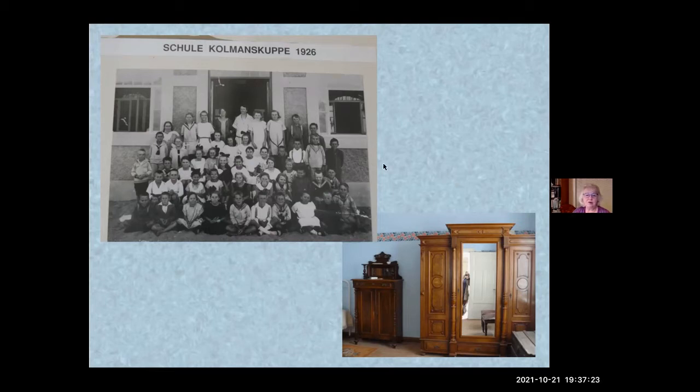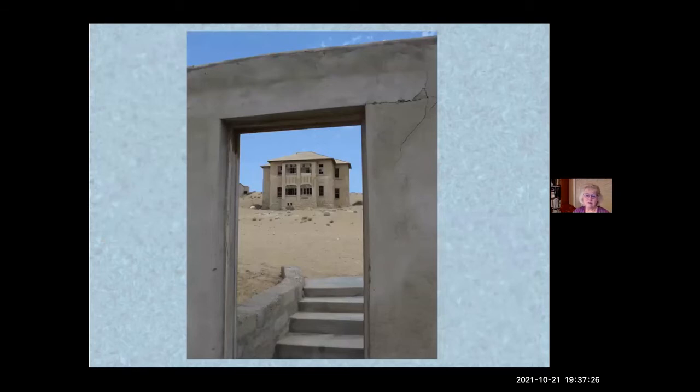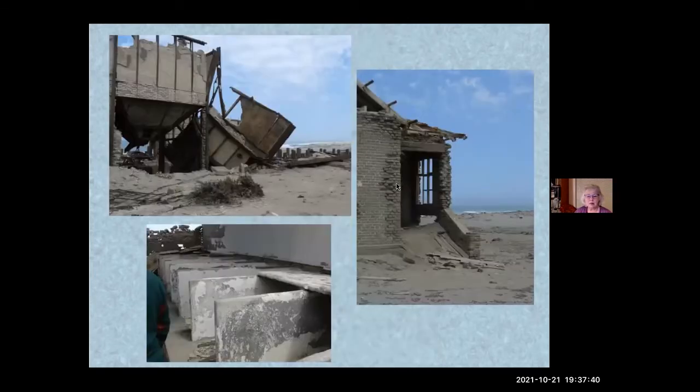And some of them are, of course, still somewhat standing, but nature has taken over most of them at this time because there is no more real population at Kolmanskop. It's mostly a ghost town now. And the relentless winds, of course, you can see that the wind actually takes away the mortar in between the bricks, and then the bricks fall down. And the buildings just basically are consumed by the weather.